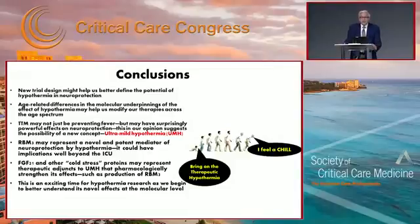Concluding, I would say that new trial design might help us better define the potential of hypothermia and neuroprotection. I think the age-related differences in the molecular underpinnings of hypothermia really deserve a much more careful look. Targeted temperature management may not just be preventing fever, but might have much more powerful effects, as we are calling ultra-mild hypothermia. RBM3 or other RNA-binding proteins may represent really novel, potent targets for future drug discovery in critical care.